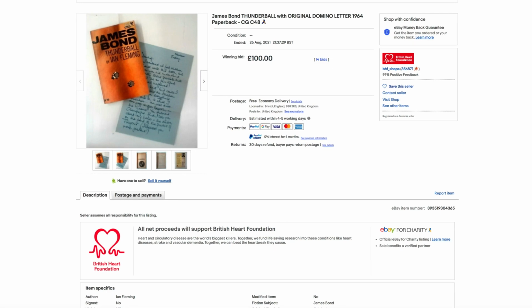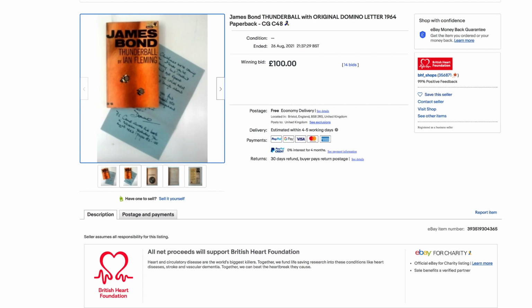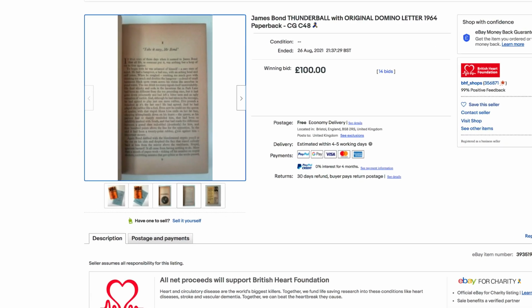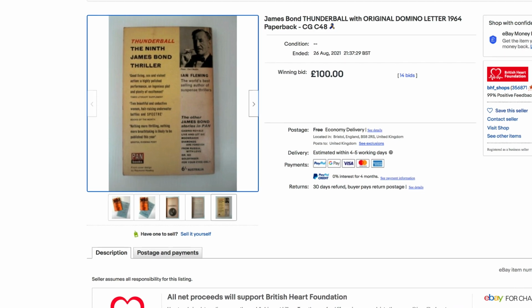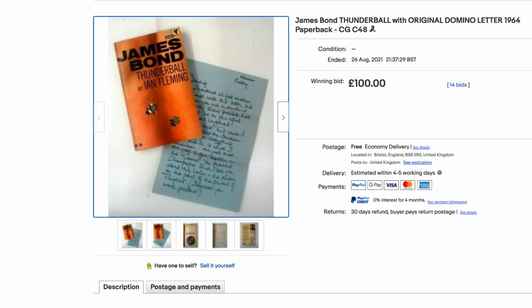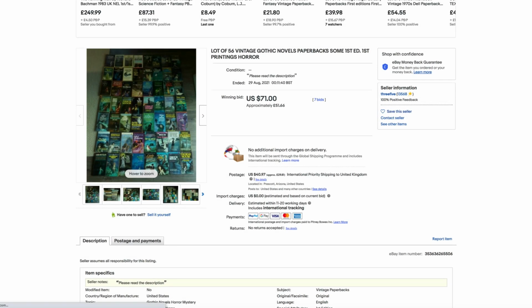So this is the only Bond entry this time round, and it's the famous Domino letter. Now I couldn't zoom in. It wouldn't let me put the pictures large, so I've zoomed in a bit. But this was, I believe the edition of Thunderball is incorrect. It should be the first movie adaptation. But that is the famous Domino letter for £100.